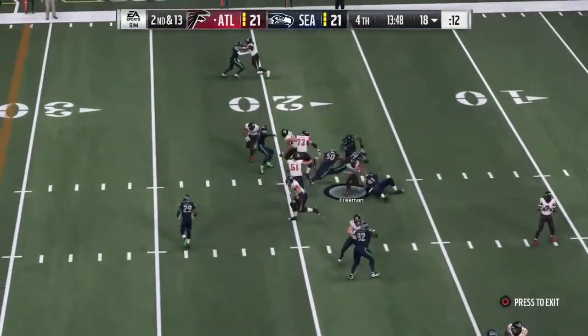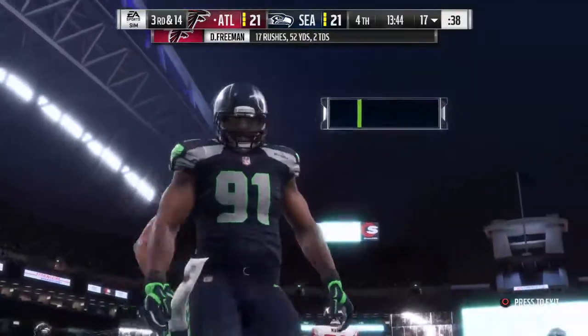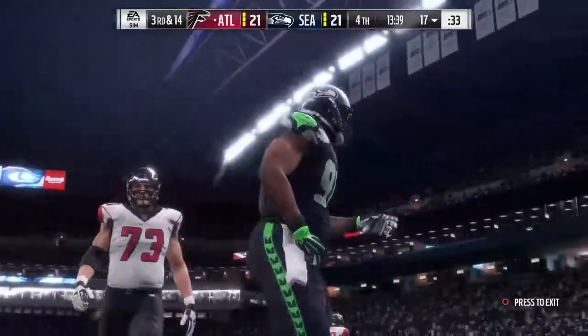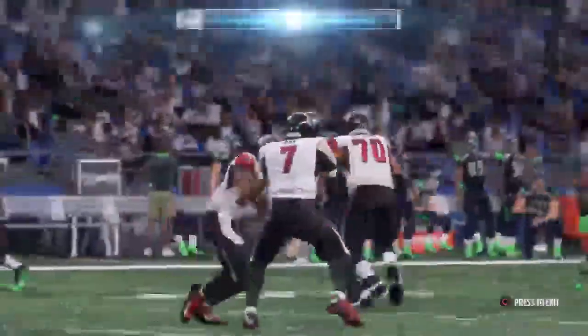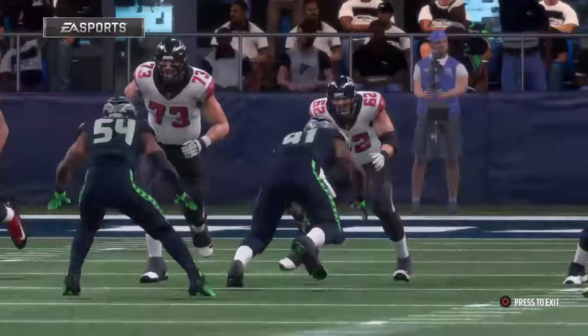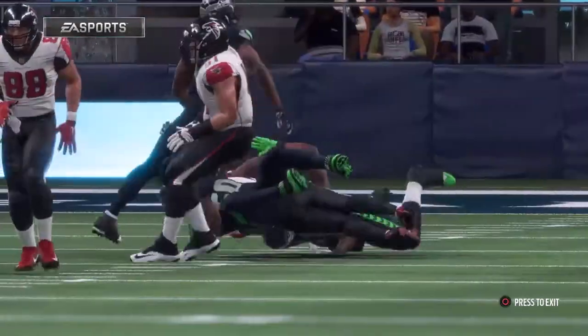On 2nd down, Freeman. And he goes nowhere. He'll lose yardage back at the 17. It'll be a loss of 1, and that'll force upon him a 3rd and 14. All right, partner, let's go back over the last couple of plays. Sack, loss of yards on a running play. Not exactly the sequence that an offensive coordinator gets comfortable with when calling plays.